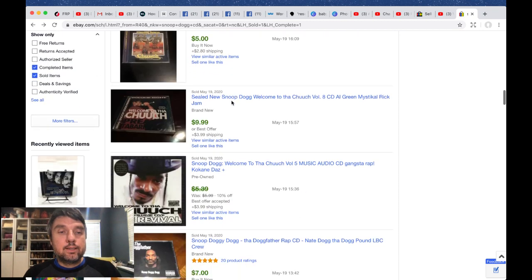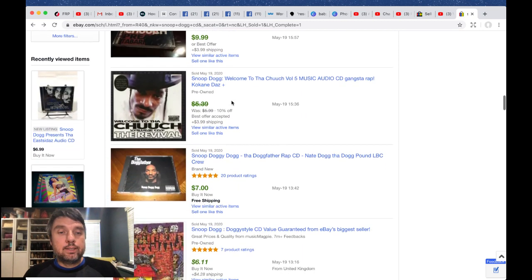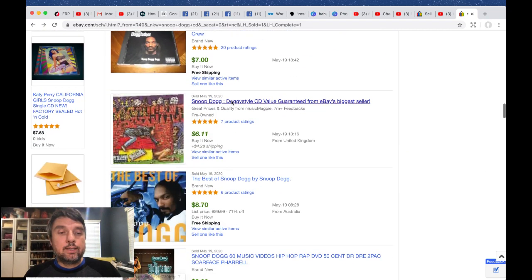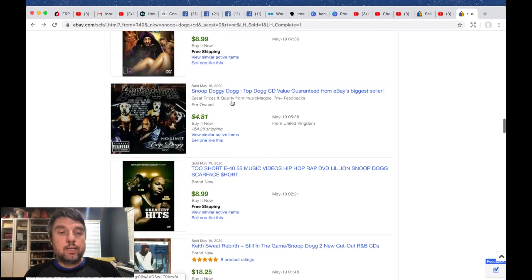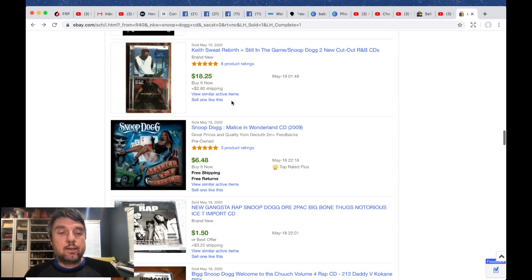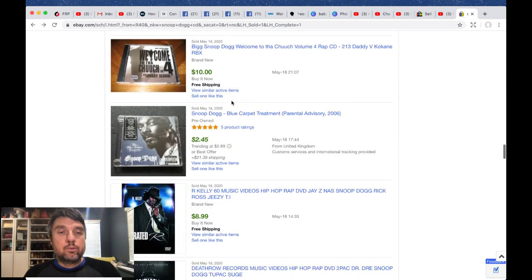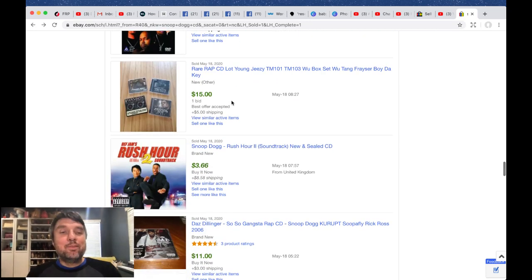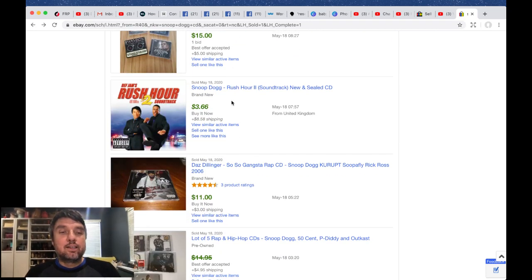Does everybody that sells Snoop Dogg CDs only have a black or hardwood background? Is that what's happening here? That is so strange. It's like the same person. Maybe it's the same seller. That's so weird. What is happening? That's pretty funny.